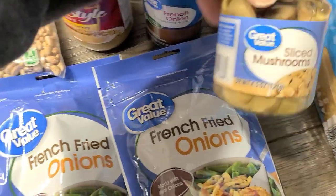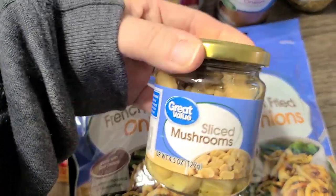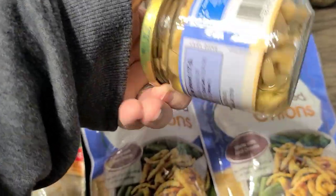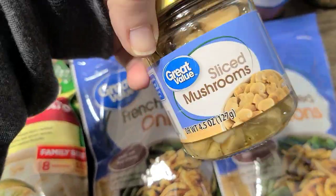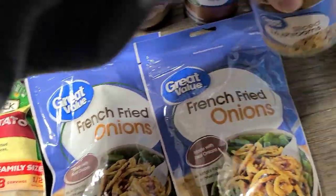And then I got 2 jars. I ordered the cans. They didn't have any, so they gave me these fancy dancy ones in the glass jar, which I'm sure I could reuse that jar for something. So who knows? Maybe I'll do something with them. But I got 2 of those.